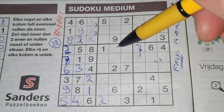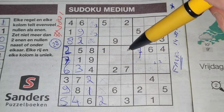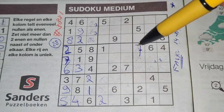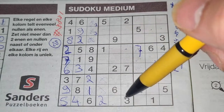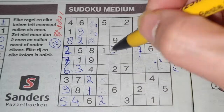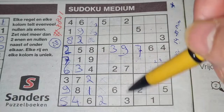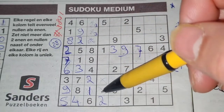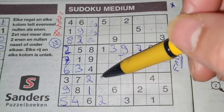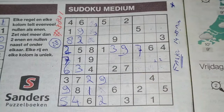2 missing numbers in this row. For the numbers, 1, 2, 3 is missing. 4, 5, 6, 7, 8, and the 9 is missing. 3 and the 9. We have a 3 there, no 3 there. 3 should be here, and the 9 goes there. Alright, 9 in this column, 9 in the middle column, so the column next, the only 2 places left for the 9 should be here or there. We see there 9, no 9 there, 9 should be there.